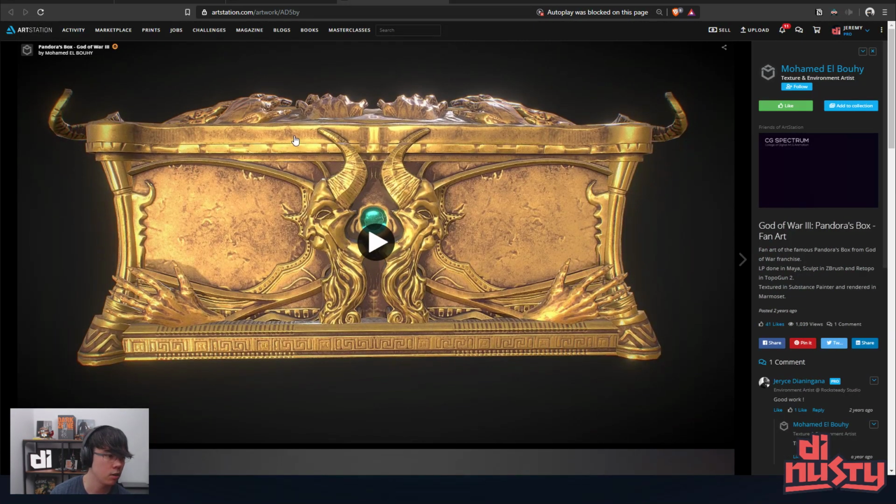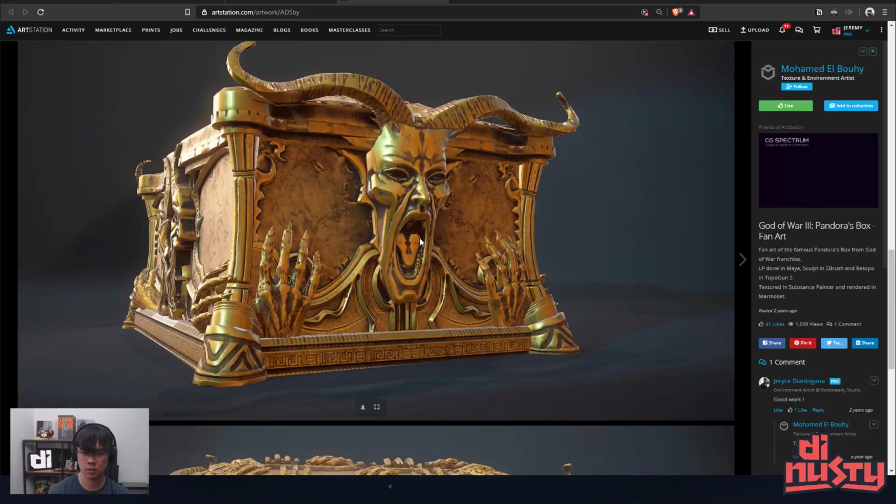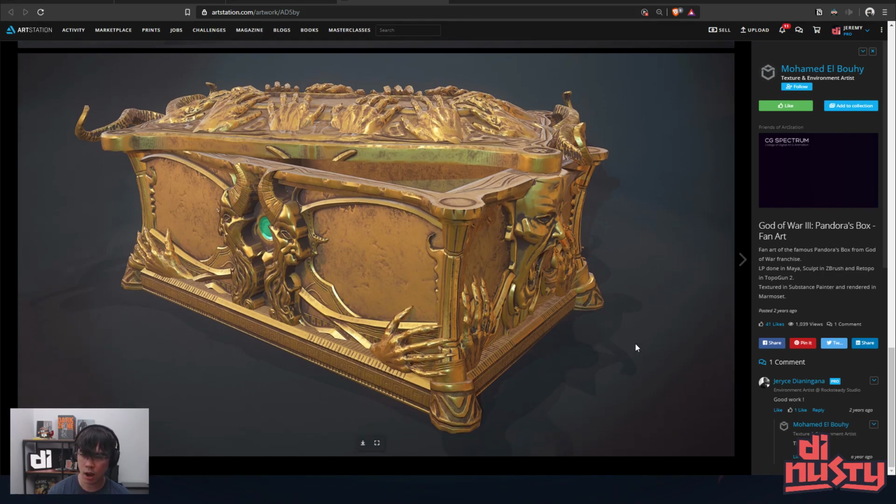Okay, so this one, God of War, Pandora's Box fan art. We'd love some critique on this piece. Okay, so let's see here. So the one thing, man, there's some detail on this. I really need the reference because I don't actually know what the Pandora box looks like these days.